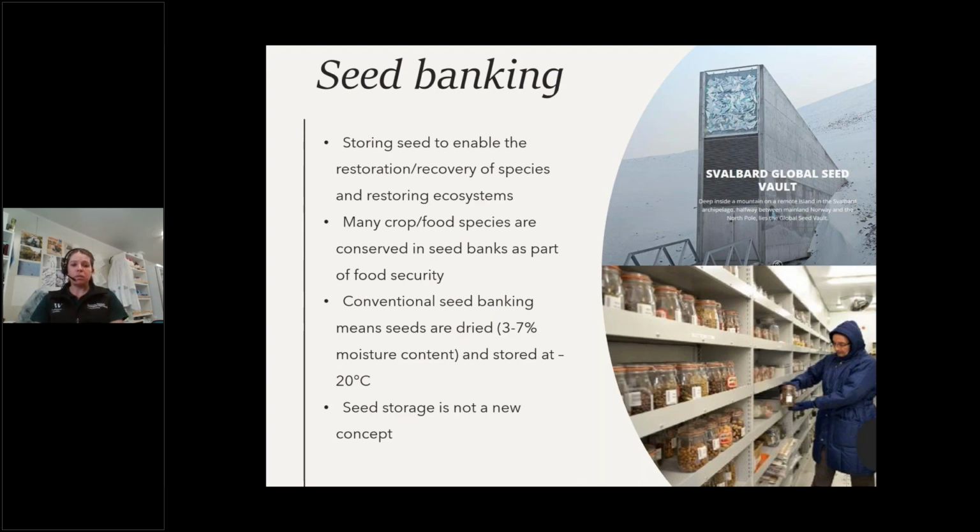It's also a principle that's used for a lot of our crop and food species that we eat today, which are banked in conventional seed banks globally. If you look at the picture at the top, that is Svalbard, which is in Norway, between the North Pole and Norway. And that's where a lot of our food species are banked. As I said, that's using a principle called conventional seed banking, in which the seeds are dried to 3 to 7% moisture content, and then stored at minus 20 degrees Celsius.